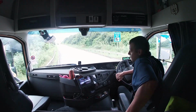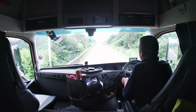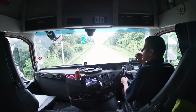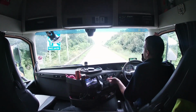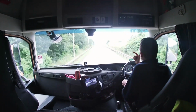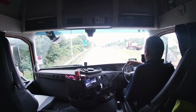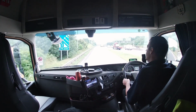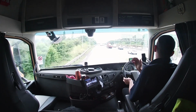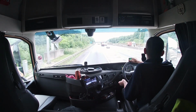Yeah, so we're running round towards Hemel Hempstead with this 40-foot. It's just a 40-foot standard, standard meaning it's 8'6" tall, the container, sitting on the back of the trailer. That puts me at about 15 foot, give or take a couple of centimetres. But I'm running in my mind that I'm 15'1", just to be on the safe side.